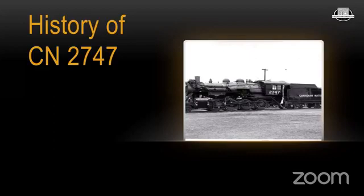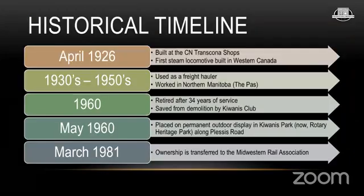The image that you see on the screen here would have been, as best we can tell, one of the very first images of the 2747. We believe it was taken when it came off the manufacturing line. We actually have very little when it comes to the history of the 2747. In April of 1926, it was built at the CN Transcona shops. It was the first steam locomotive built in Western Canada, and again, built here in Transcona. So very significant to the community and also Canadian history as well.